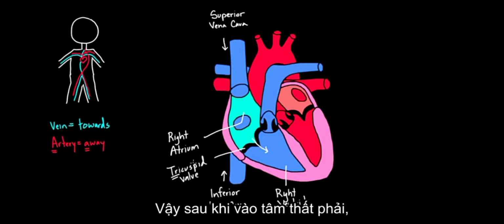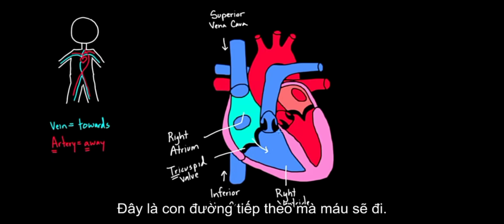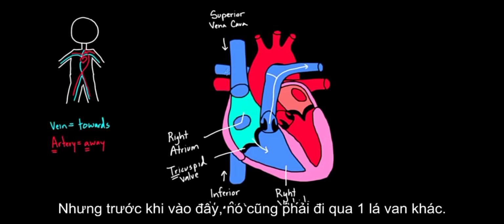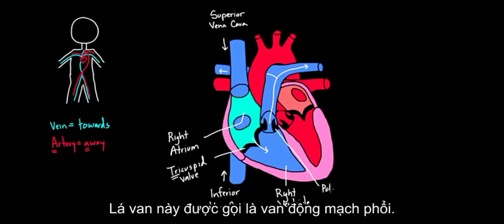So blood goes into the right ventricle, and where does it go next? Well, after that, it's going to go this way. It's going to go into this vessel, and it's going to split. But before it goes there, it has to pass through another valve. So this is a valve right here called a pulmonary valve.